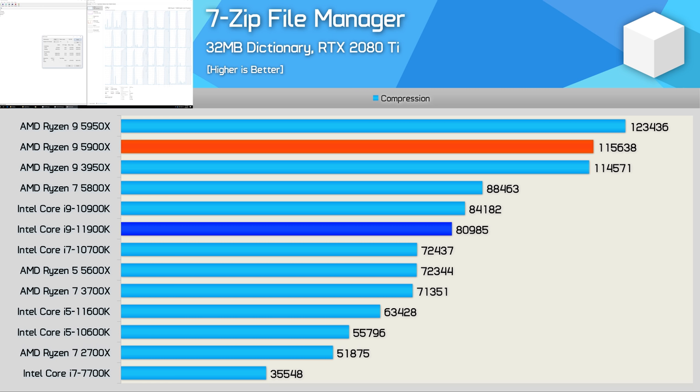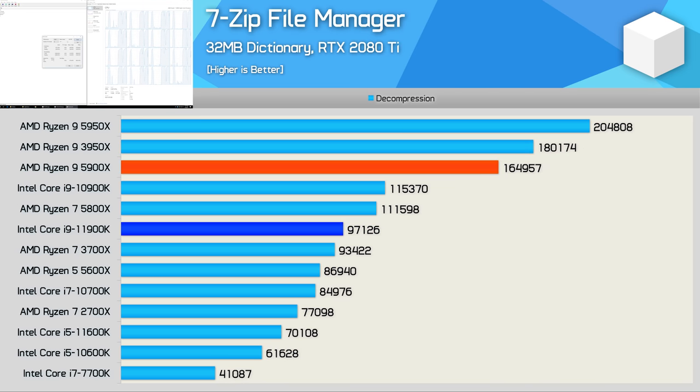This time, the 11900K was 4% slower than the 10900K in the 7-zip compression test, and that meant it was 30% slower than the 5900X. And things get even worse when measuring decompression performance. Here, the 11900K was 16% slower than the 10900K and 40% slower than the 5900X. So a similar margin to what we saw in the Cinebench R20 multi-threaded test.